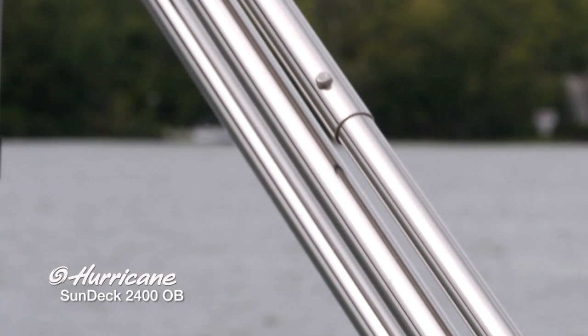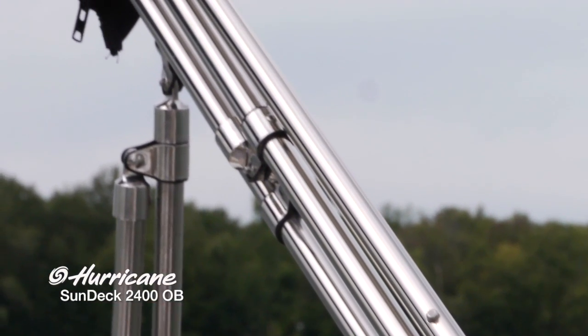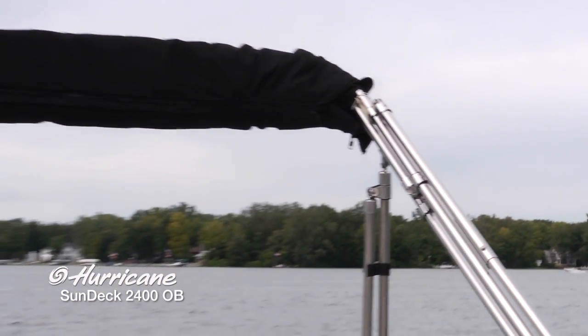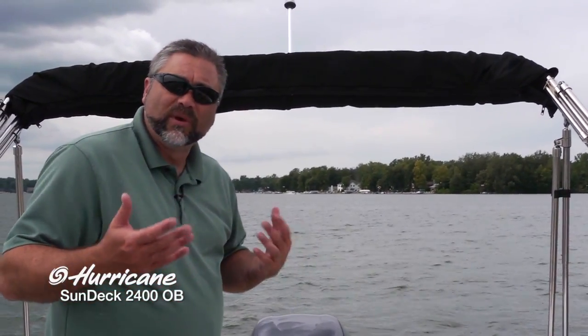Hurricanes all come with a stainless steel round tube bimini frame that's extremely durable, extremely stable. When you get this up and locked in position, it's going to stay there. It's very sturdy, even when you're underway, even on very windy days.